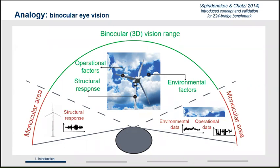And this concept was introduced and validated for the Z24 bridge benchmark in 2014, from, I think the starting paper was from Professor Hadji and Minas Spiridonakos, also alumni, I think, from the department. And this sort of channeled the origins of this concept where a combination of system outputs, but at the same time, information about the randomness and variability of the data of the environment where the structure operates is crucial in providing a holistic approach, one that will be able to decamouflage patterns when changes are originally connected to the environmental data and operational data variation or real actual damage of the system.